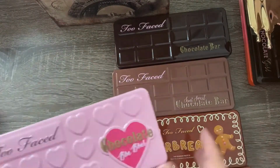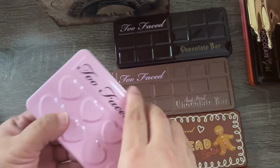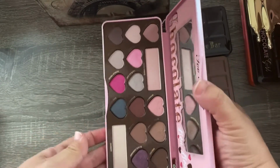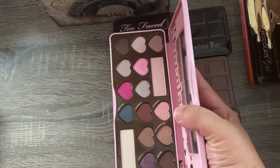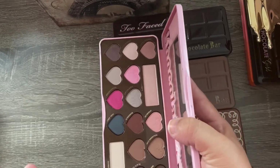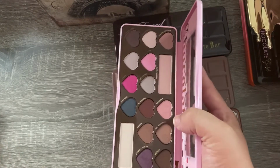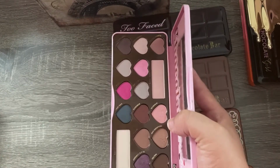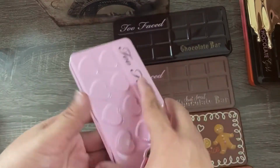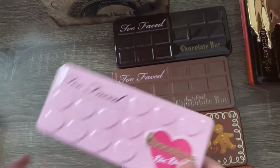I have to say that out of all of them, this one is my least favorite. This is the Chocolate Bonbons. This is what it looks like on the inside. I don't know, when I see this palette, it doesn't really inspire me to create any looks. It's a little bit more cool toned than the other palettes. Maybe that's the reason, I'm not quite sure. But like I said, I am trying to collect them all, so I am gonna keep it. But if I was going to get rid of any of them, I think this is the one I would get rid of.